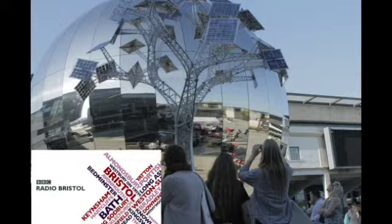The response we want from the public is firstly just to come along and enjoy it as a piece of art. That's the first thing. It's a really nice addition to the square. We'll have other additions here in Millennium Square to do with Green Capital later in the year. Then, of course, it's useful.